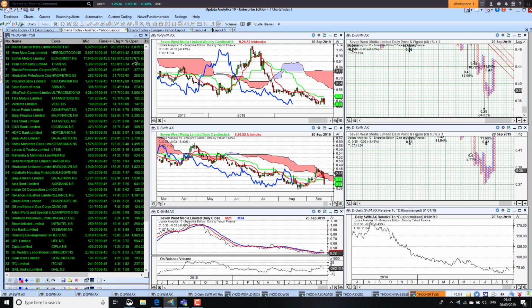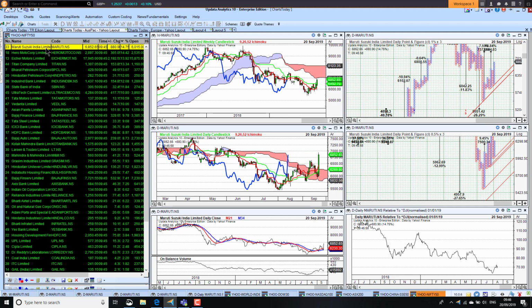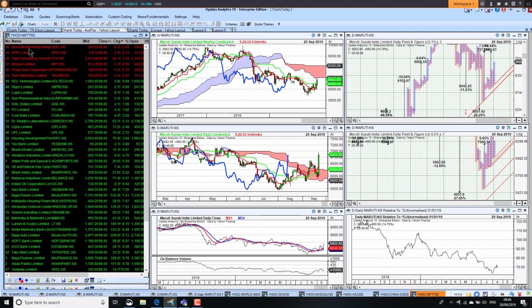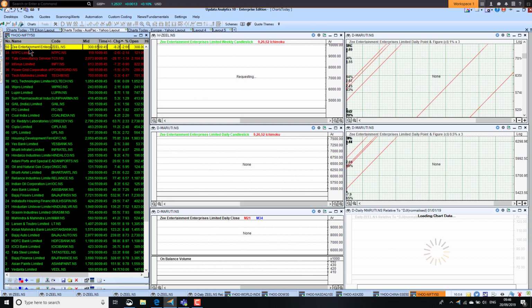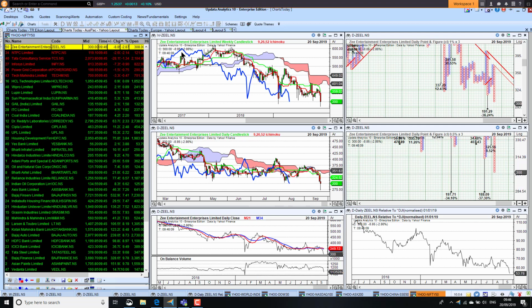We saw in the Indian market big rises there. A number of stocks here up significantly, 15, 14, 13% rises. So a really huge jump there for a lot of these Indian stocks, and they needed it because quite a lot of these stocks had been selling off and looking quite worrying. Only 6 stocks down yesterday. Zee Entertainment were down 2.6%, but overall the market really did jump in India.